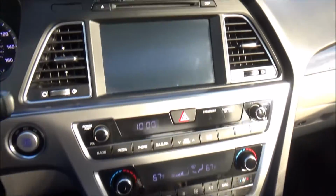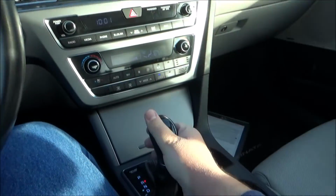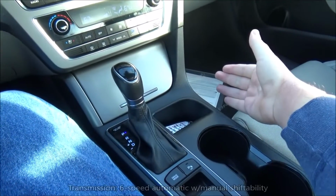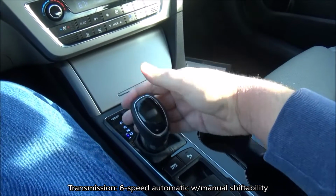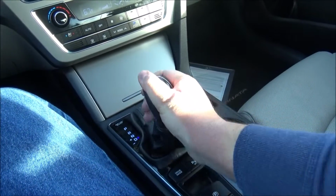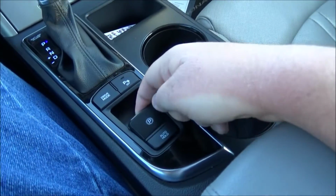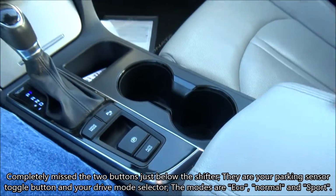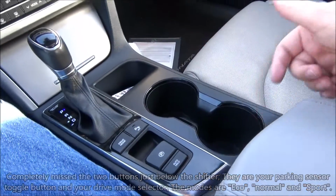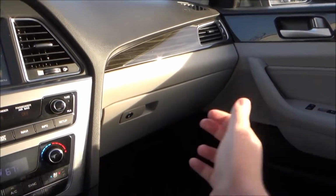Putting it in reverse does reveal a backup camera with guidance lines. Also, when you put it in reverse, the side view mirrors tilt down. Got an electronically operated parking brake along with an auto brake hold, 2 cup holders, and a center console. The glove box is lockable.